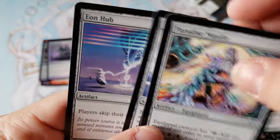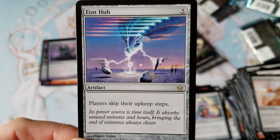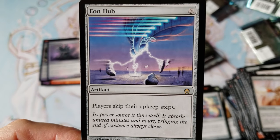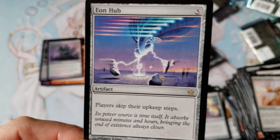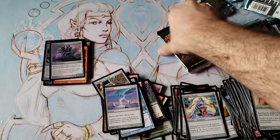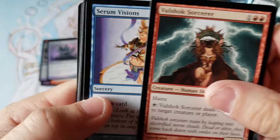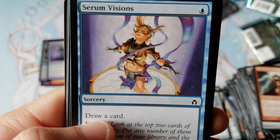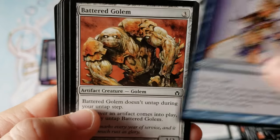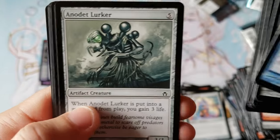Here we go. And the Eon, okay, we got the hub. I love this. Players skip their upkeep step. Are you effing kidding me? Magic would never print cards like this anymore. The ability for abuse and weird crap to happen on a card like that is just out of control. Oh my God, a hot chick. 8. Do we get 8? Is this 8 Serum Visions? Holy smokes. Best box opening ever.